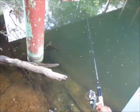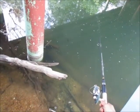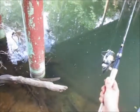Bass, and there's two sucker fish. They won't bite, them suckers. They're not dumb. Now, that's not a bad one. All right, I got the warmouth that I was telling you about. I got him.